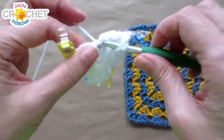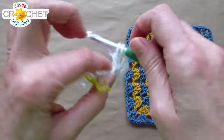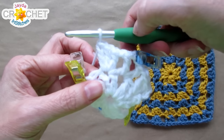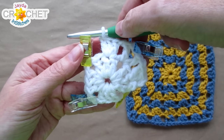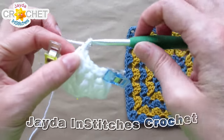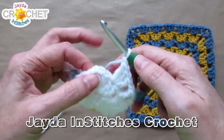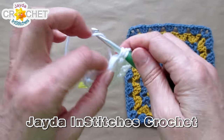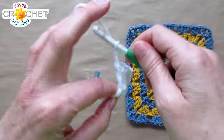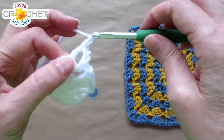Three double crochet into that middle stitch. We've stacked a shell on top of the one from the previous row. Chain one, and now we're working into our next chain two corner. Double crochet, chain two, double crochet, and chain one before you leave.